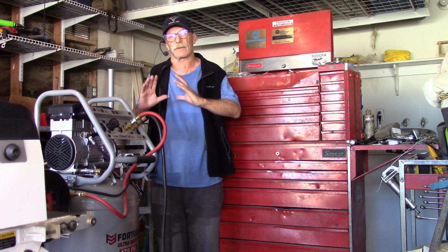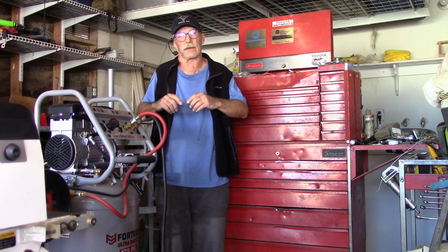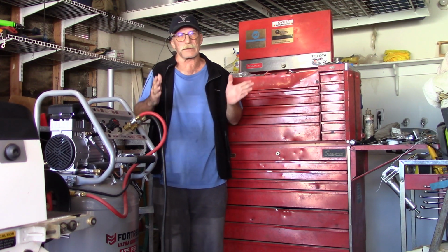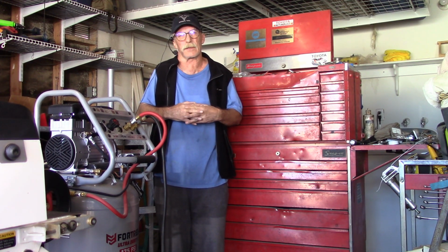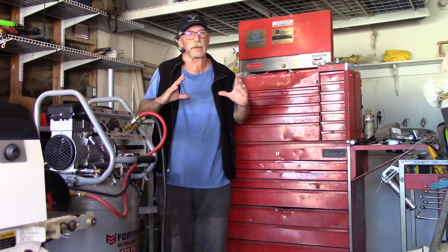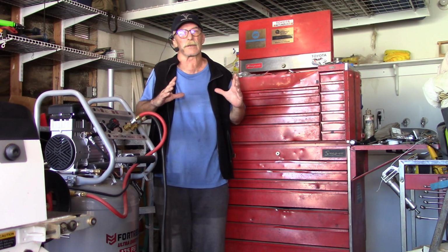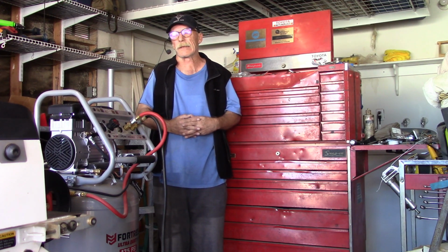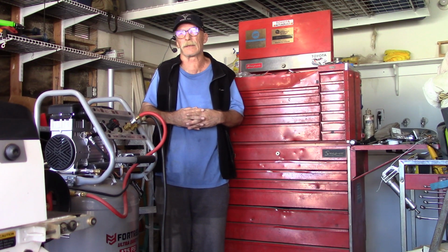And this has got the 12-inch rotors in the rear, or at least that's what it looked like when I was measuring it through the rims. I didn't actually take the wheels off and measure them, but it looks like 12s in the rear, and the fronts are bigger, 14-inch. You just don't see that. That's really a good safety feature. So I was really impressed with that.